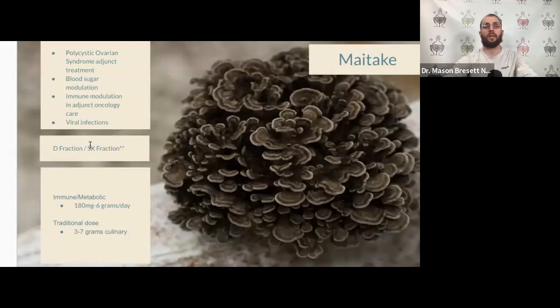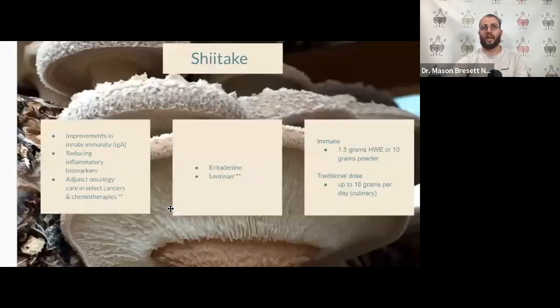So these are, again, using things that are more of an isolated maitake product. And these are some traditional and biomedical doses that are in most of the studies. It depends on how they're using it, but that's a general overview of maitake. And then shiitake. So we're almost getting to the end here.